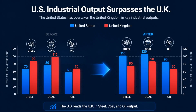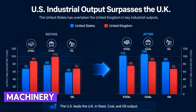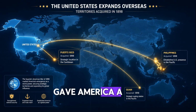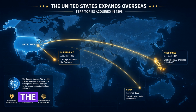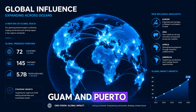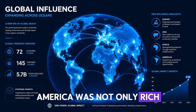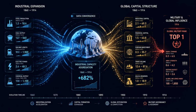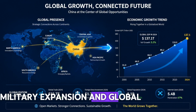By the 1890s, US industrial output had moved ahead of Britain. Steel, coal, oil, machinery, and manufacturing capacity gave America a new kind of power. Then came 1898. After the Spanish-American War, the United States gained overseas positions including the Philippines, Guam, and Puerto Rico. The world could now see the shift clearly. America was not only rich, it was beginning to project power. That is what those 122 years represent. They were not just years of growth. They were years of industrialization, capital formation, military expansion, and global positioning.